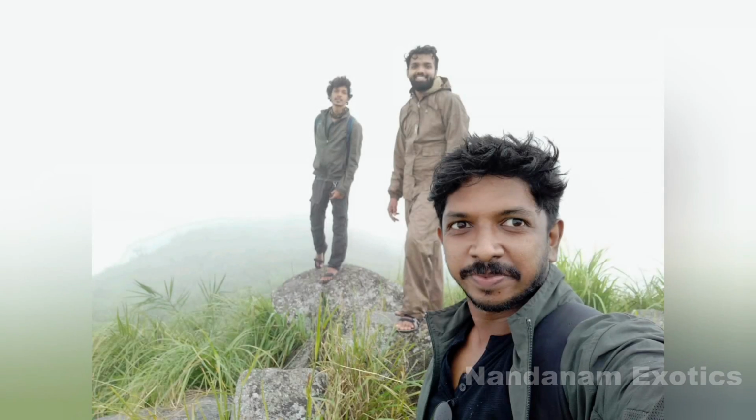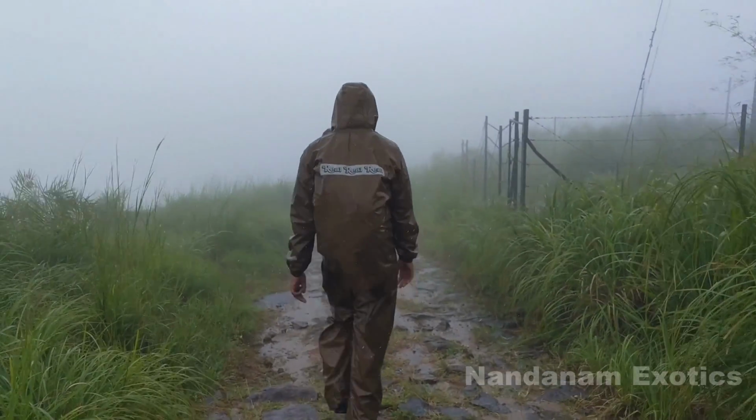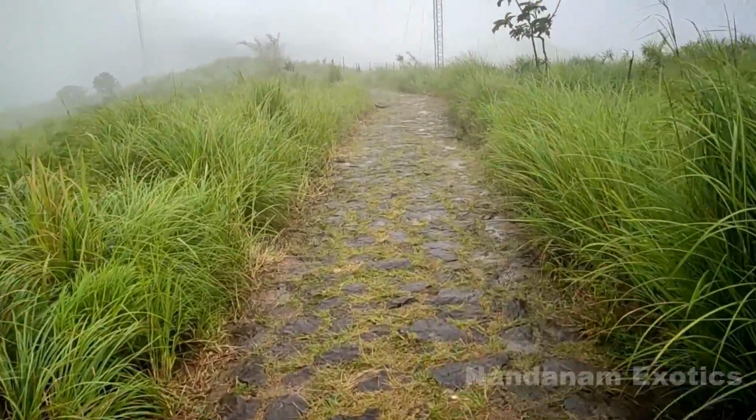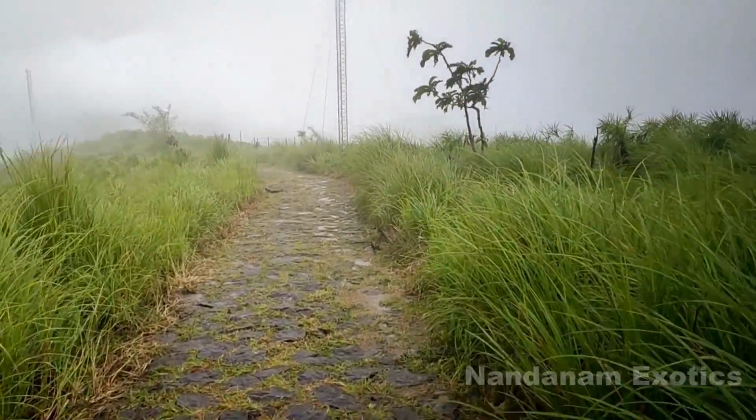After spending a little more time at the summit of the hill and taking 1,000 pictures, we finally decided to start our return journey. It was a wonderful experience to see plants as well as such a scenic place. I strongly recommend all of you to visit this wonderful tourist destination in Kerala. You'll really get a sense of how beautiful Kerala and Western Ghats can be.